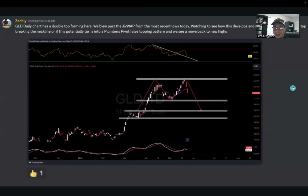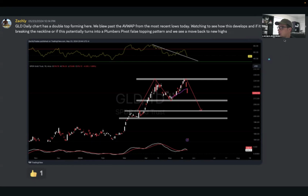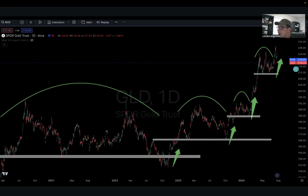But gold is very tradable, right? And a lot of these moves fall in line with seasonality very well. Back here in May, everyone was screaming how this was a double top. In the Discord, I was telling members about how most likely this is going to turn into a false top and we're going to head into new highs. And that's exactly what we did. We ended up creating new all-time highs through that classic plumber's pivot pattern.